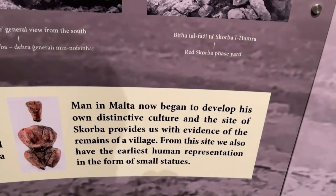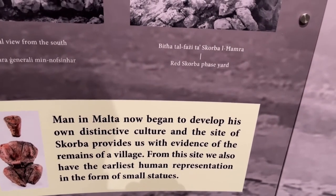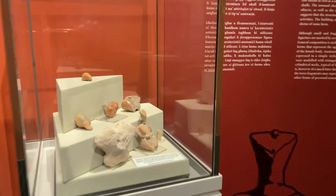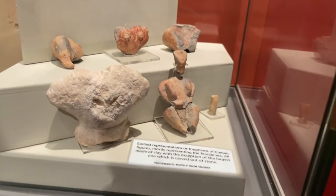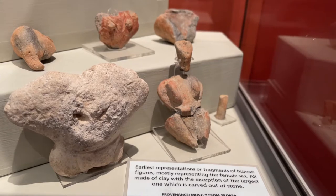Man in Malta now began to develop his own distinctive culture, and the site of Skorba provides us with the evidence of man in the village. Red Skorba, 4400 to 4100 BC. The earliest representation fragments are human figurines, most representing the female sex.